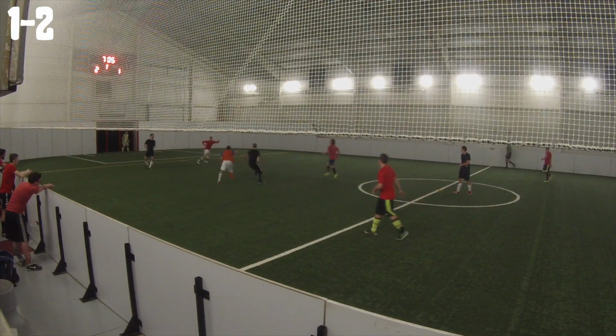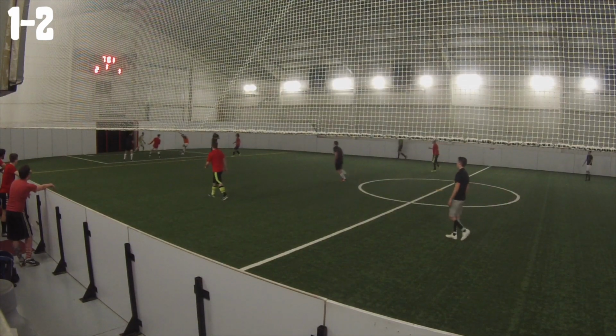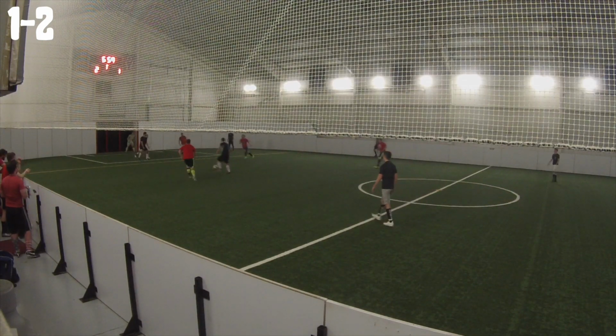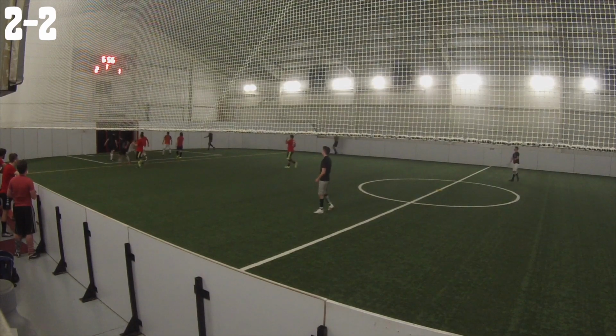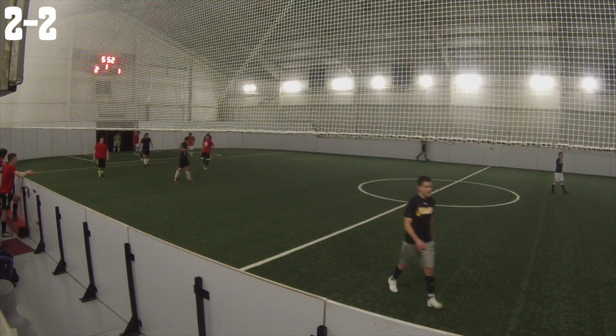Here's some nice play from Booch. He gets a touch on the ball, still kind of juggling around just like one of our previous games. Eventually finds the ball on the ground, has a hit, goes off the wall. After bouncing around, the ball finds its way to Matt and Matt just slots it home bottom right. Now game is all tied up 2-2.